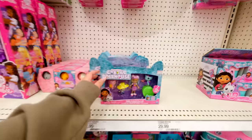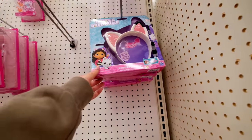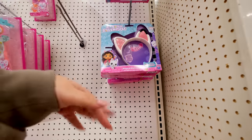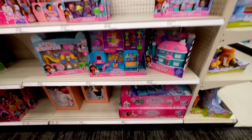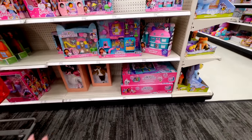Gabby's dollhouse, you guys. I don't even know what it is. Ooh, the ears. Oh, I think she might be into that. Okay, so clearly that's why she wants a cat. Kim Sung expressed the other day that she wants to have like a million cats. Okay, let me figure out what I'm gonna get Kim Sung.